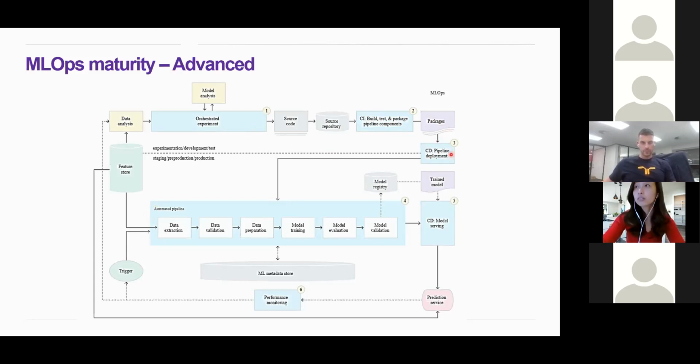Now you see, as opposed to earlier where the data scientist was deploying the model asset itself in production, now the data scientist pushes the orchestrated experiment into the source repository, and it automatically deploys a pipeline that generates the model. This means that data scientists or the data development team are not directly deploying model objects, but they are deploying automated pipelines, which generate models. And what this enables is that you can create automated pipelines that can continuously train your system without any intervention coming from a data scientist.